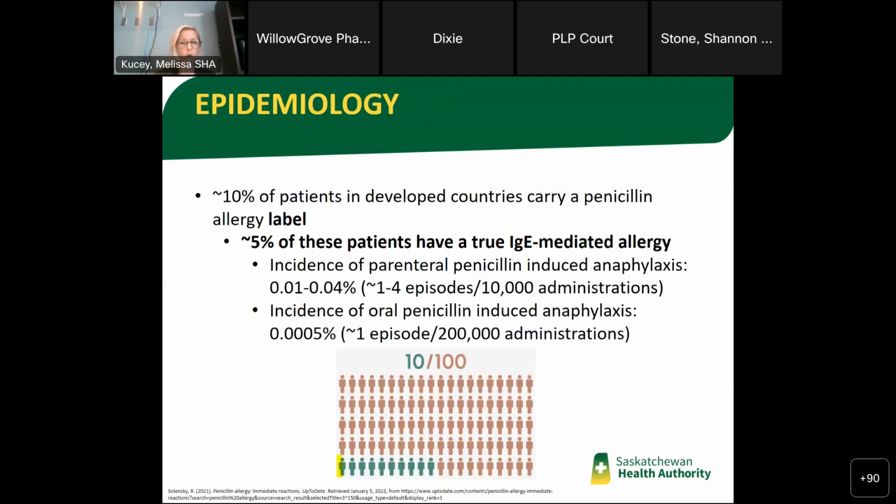About 10% of the population will report having an allergy to penicillin. And the reality is only about 5% of these patients actually have a true IgE-mediated allergy. So that means that less than 1% of the total population have a true penicillin allergy. The overall incidence of true penicillin allergies is relatively low, and the incidence of anaphylaxis from penicillin is far less common. It's higher with parenteral penicillins, and we'll see about 1 to 4 episodes every 10,000 administrations, and less with oral penicillin. With oral penicillin, we'll see about 1 episode every 200,000 administrations, and fatality from that anaphylaxis is less than that.